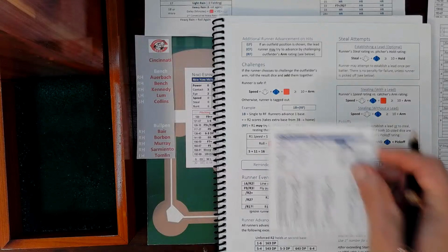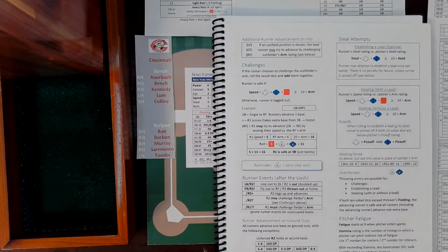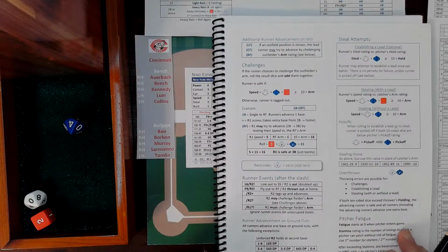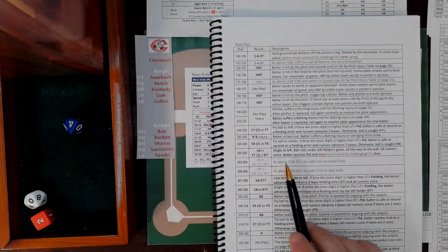Mazzilli's arm is only a 4, not as good. It's only a 4, so he's got to beat 14. So basically, these 3 dice have to add up to 8 or higher, and he will score. They do not. It's a 6, so Mazzilli throws him out. How about that? Mazzilli throws him out. So he tried to score all the way.